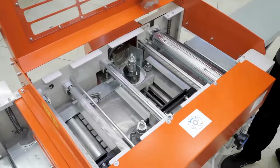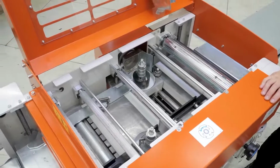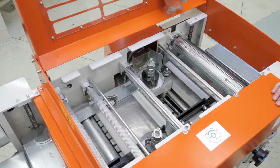And the second difference is that it features only 3 kilowatt motors. So there's no 4 kilowatt motor in the MP260, and it has got a set feed speed.